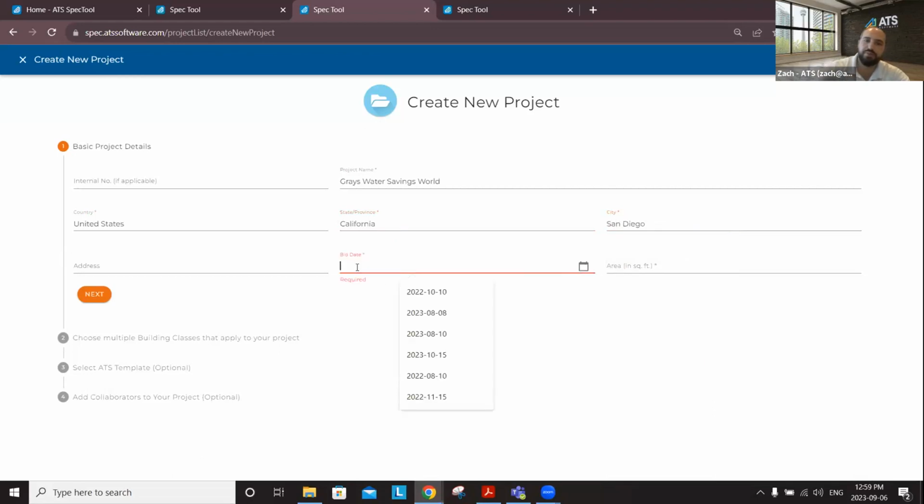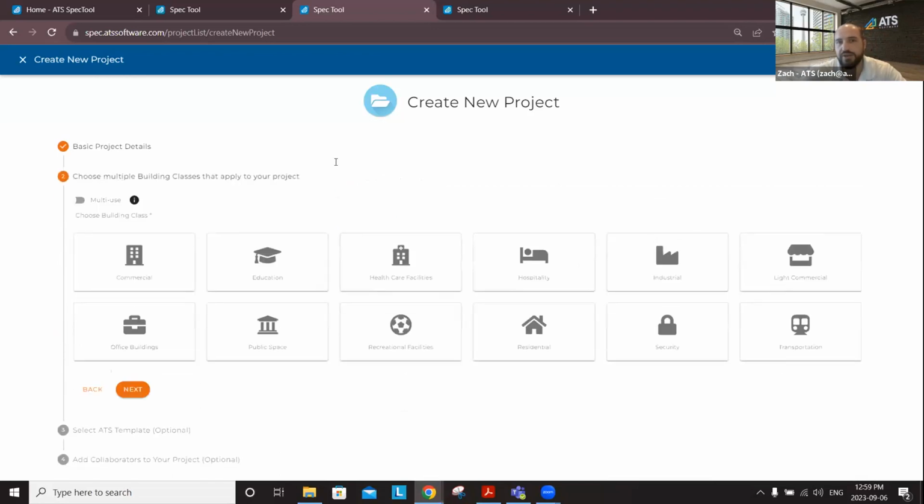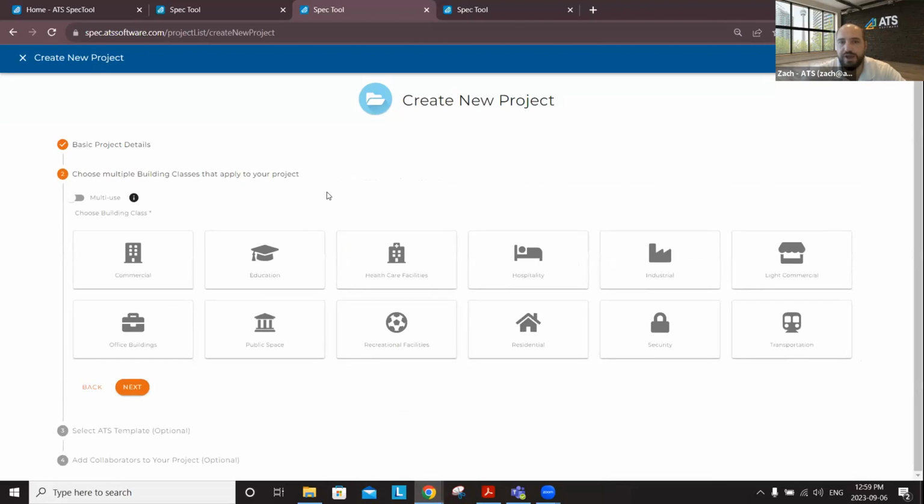And we're going to select a bid date here. This is just an approximation. Get it as close as you can to your upcoming bid date when you're going to be going out to market for shop drawings, all that jazz, and approximate square footage. What that does is ensure that you get any sort of discontinuances. You'll be notified if the manufacturer changes the model number, then you'd be updated.